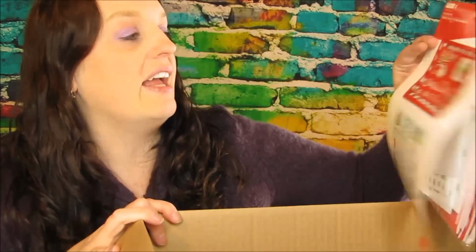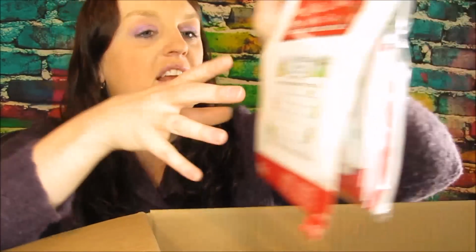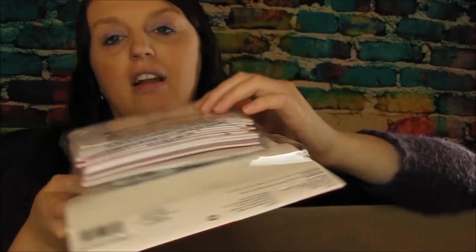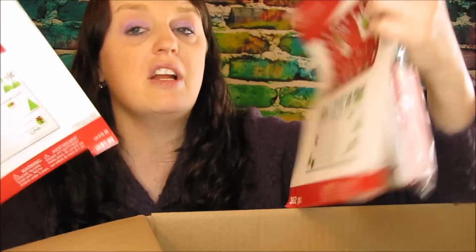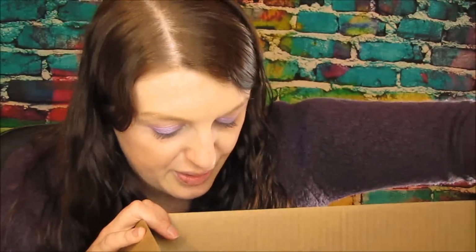And then I got 2 Santa from the North Pole. So these are foam craft kits. This is something I was actually eyeing up in the beginning of Christmas time because I thought this would be a great thing to have my son write to Santa. And there are 12 of them in here, so over the next couple years we can definitely do that.